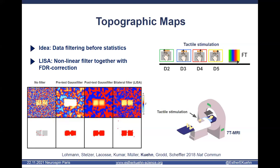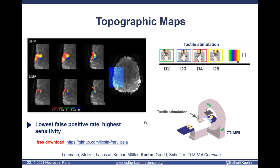As you see here, those bilateral filters, this is just a simulation of two voxels, provide more detailed representations of the voxels compared to when you apply smoothing to the data. And what we showed in this paper is that we compared LISA statistics with SPM, with FSL, with AFNI, so with the current packages. We saw that LISA had the lowest false positive rate and the highest sensitivity, particularly for single subject ultra high resolution data. So LISA could preserve the fine grained activations, whereas in many of the other toolboxes, either you had inflated representations or sometimes signal was lost. So this was one way, and you can download it here. It's also published, and the code is available. It's one way to try to target those statistical problems that you face when you look at single subject statistics.